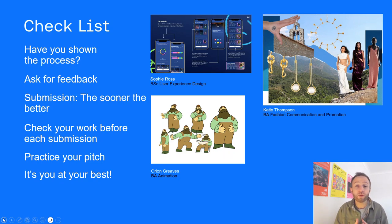Practice your pitch. If you do choose to either meet us online or meet us in person, you'll have the chance to talk about your work for around 3 to 4 minutes. So it's worth practicing that narrative that you want to pull out of the portfolio. And also, it's you at your best. When you've got everything together and you're happy with its order and layout, ask yourself that question. Is this the best of me at this moment? And if the answer to this question is yes, then you're in a really good place to submit your portfolio.